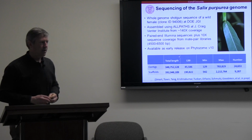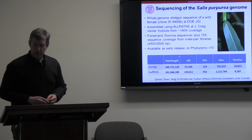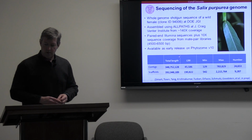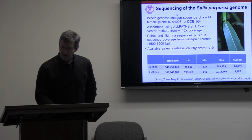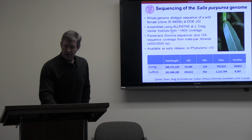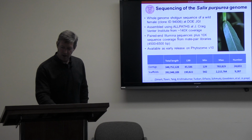So we were very fortunate to collaborate with folks at DOE, especially Jerry Tuskin at Oak Ridge National Lab, relying on his connections with the Joint Genome Institute of DOE, who have invested resources to sequence Salix purpurea as a reference for Salix. So we selected one of our female clones, again a central clone in our breeding program, and did entirely Illumina sequencing. That was done at JGI. The assembly was done by Haibao Tang at the Craig Venter Institute in Chris Towns' lab. And we now have released that first assembly in Phytozome version 10.